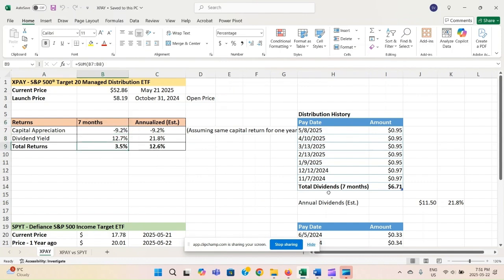So I'm making some assumptions here. These are not real numbers, these are based on my estimate for 1 year. And I'm looking at past performance for 7 months. And in future, things may change a lot. So, disclaimer, this is only my own analysis of the past performance. So, not financial advice, not indicator of future performance, because this is a very new fund.